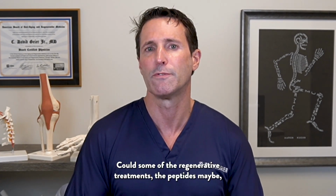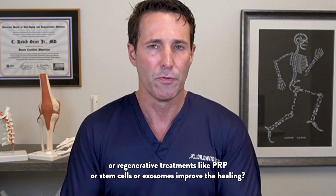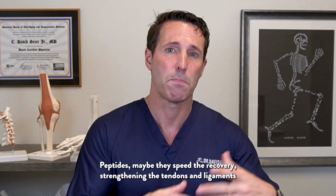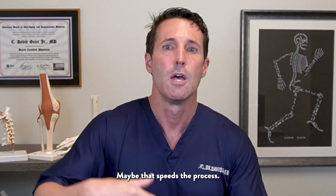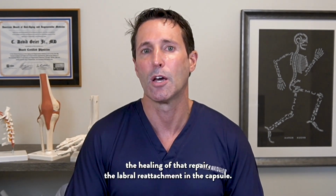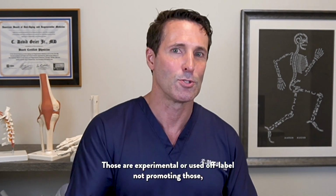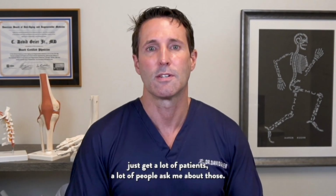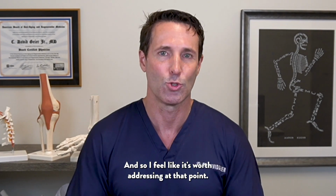Could some of the regenerative treatments, the peptides maybe, or regenerative treatments like PRP or stem cells or exosomes, improve the healing? Potentially, depending on what it is. Peptides, maybe they speed the recovery, strengthening the tendons and ligaments and getting the muscle stronger. Maybe that speeds the process. Maybe the PRP or the exosomes increase the healing of that repair, the labral reattachment in the capsule. Those are experimental or used off-label. Not promoting those. Just get a lot of people asking me about those. And so I feel like it's worth addressing at that point.